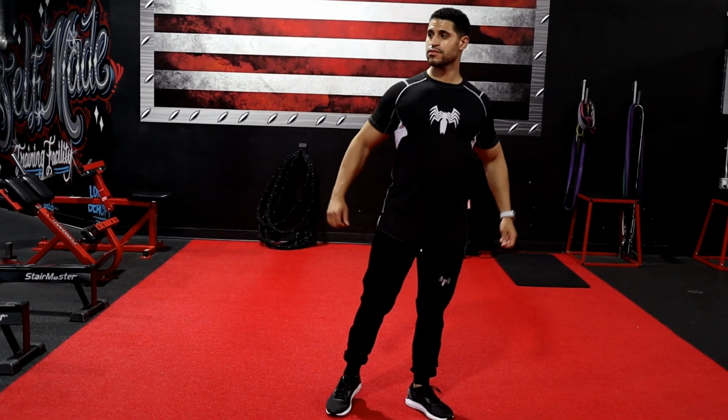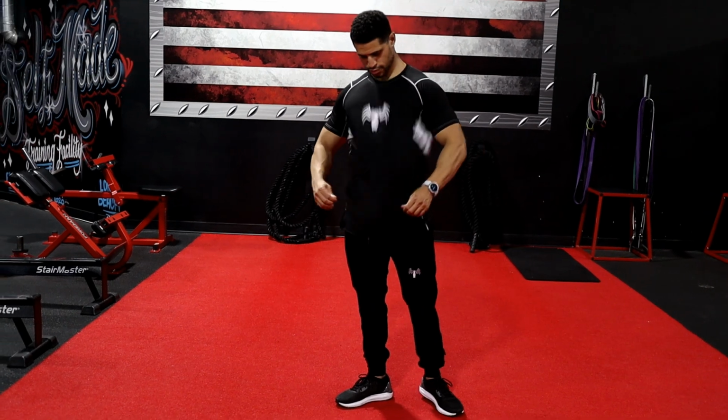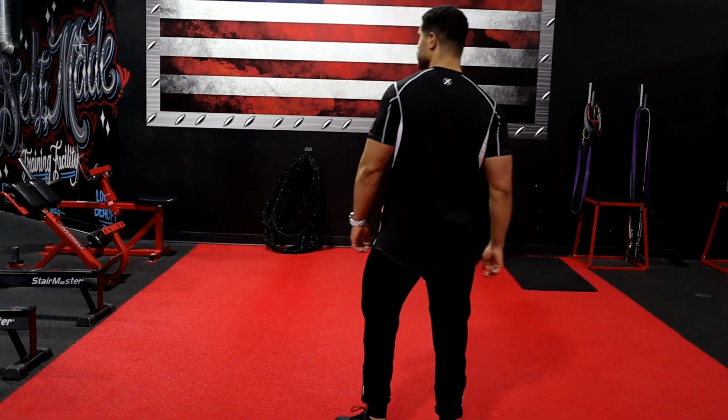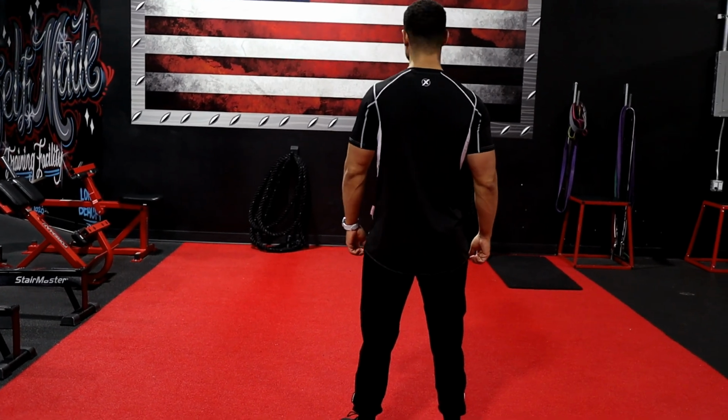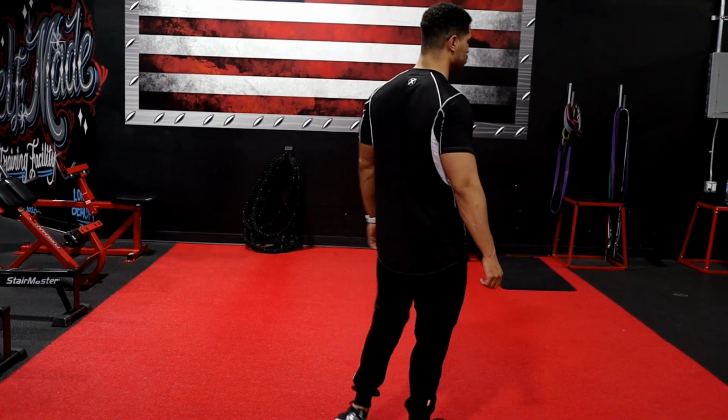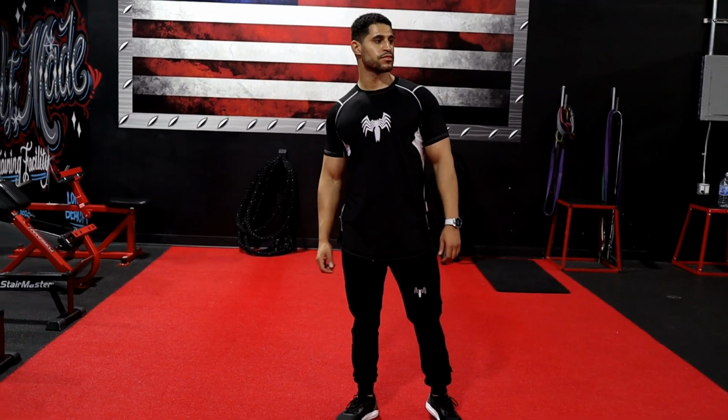Now these performance tops are a poly spandex blend. There's no cotton in them. They're very lightweight, very stretchy, have great recoil. They wick away moisture, and they're very fast drying. The shirts also have a flat silicone logo on here, very high quality. It moves with the material, it's not gonna peel off.